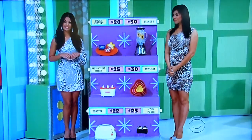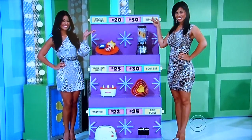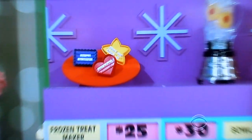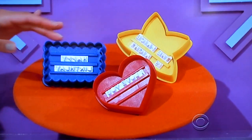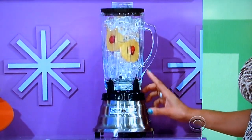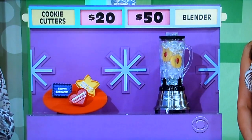But to get rid of half the boxes at a time, you have to know the prices of those small items on the shelves over there by Manuela and Gwendolyn. Let's start with the cookie cutters and the blender. First, create personalized cookies for all occasions with these cookie cutters. This stainless steel blender features a commercial-grade motor and a heavy glass carafe. It's called Half Off. See the $20 and the $50. One of those prices is the actual price. The other is the half-off price. Which one is the half-off price?